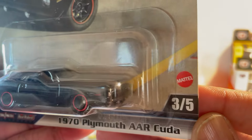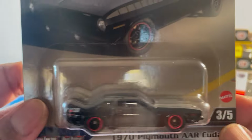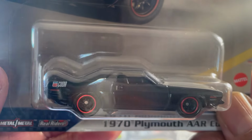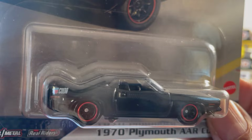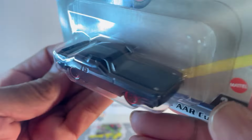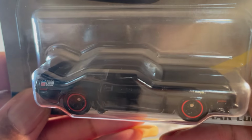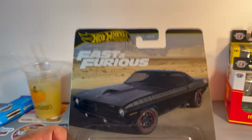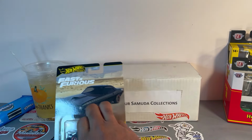1970 Plymouth AAR Cuda, number 3 of 5. Nice gloss black, little faint gray striping on the side. Cuda logo on the rear quarter. Nicely detailed in the back. Detail up front. Black on black on black. Red highlights on the wheels. Number 3.